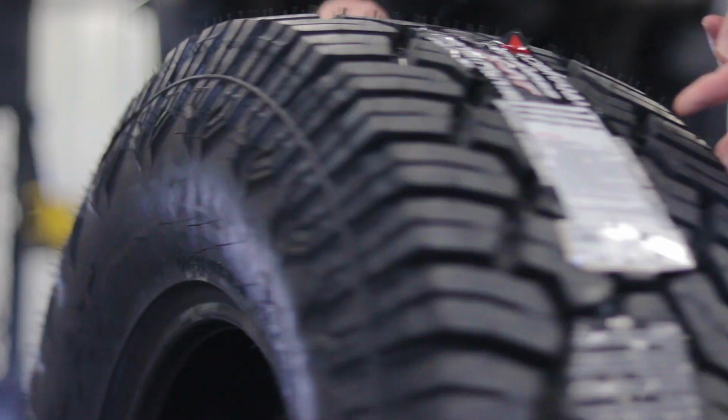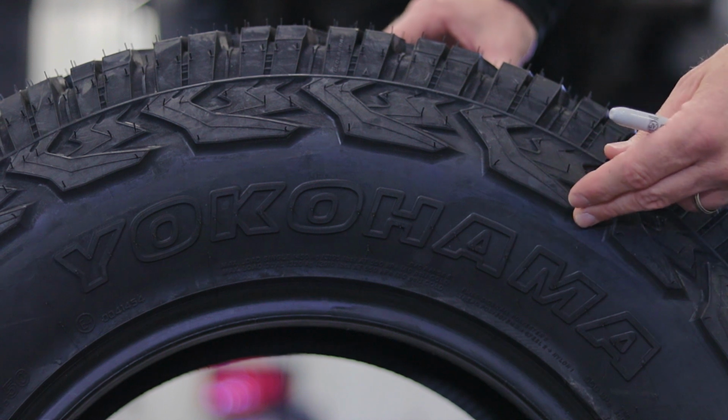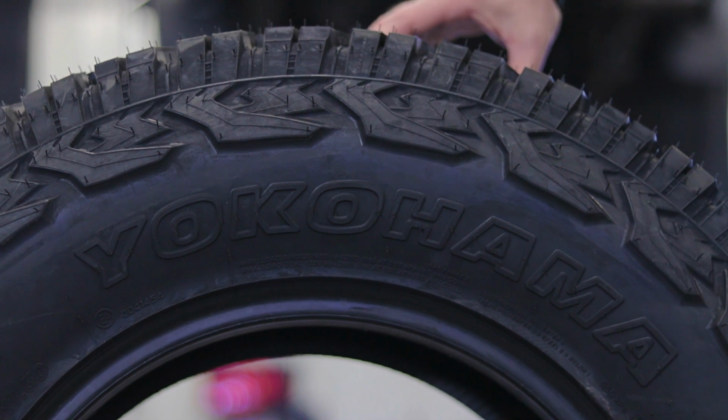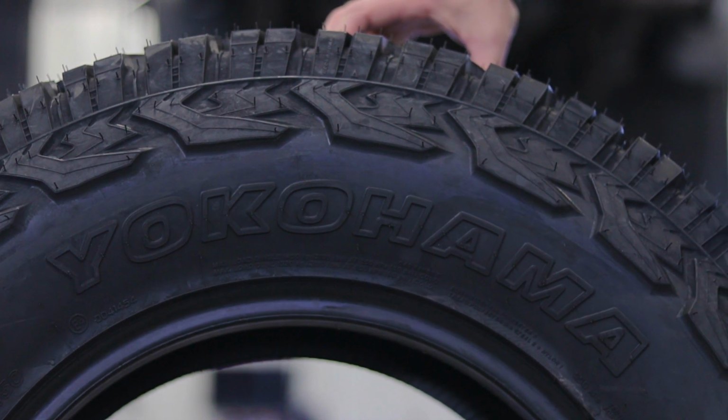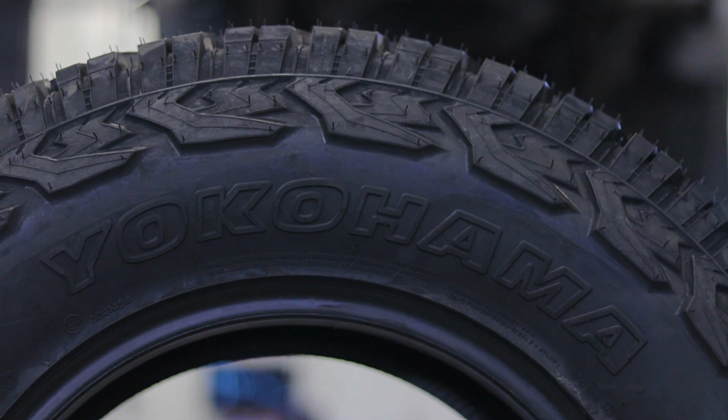Now, me personally, I like this style a little bit better. It looks a little more aggressive to me. Looks good on the bigger wheels and bigger fitments on your heavy duty trucks like that. Gives it a little more visual heft to it. So I think that's the best looking side of the tire.